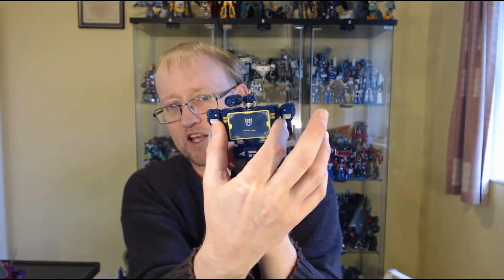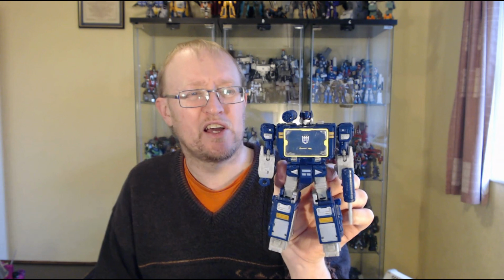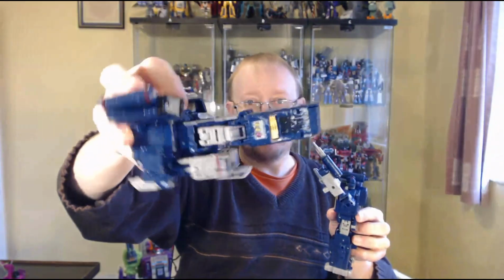Yes, they've re-engineered it. He's got this really wide chest that some people aren't very happy about, but in hand it's not that bad, to be honest. Transforms into the boombox perfectly. Has got some holdovers from the other mould. He's still got these stupid skid things on the back of his arm that he had from the other mould. But he won't transform into the ship.